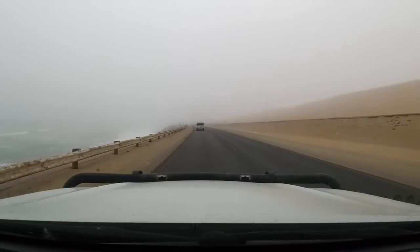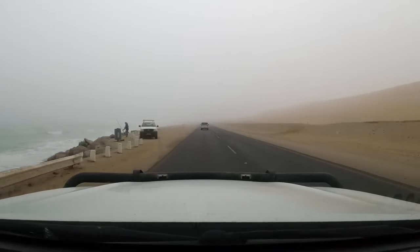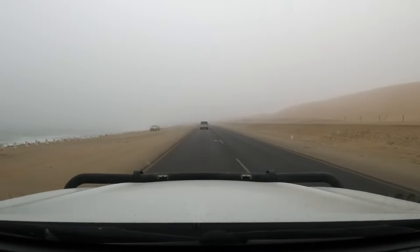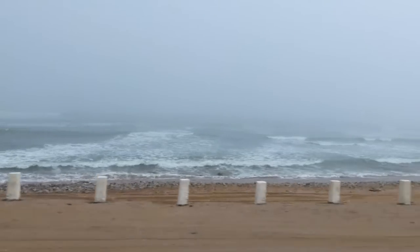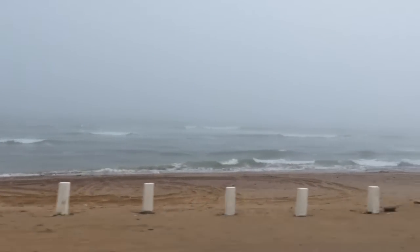You'll notice a lot of fog rolling in from the sea. This is because of the freezing cold Benguela current that comes up from Antarctica and makes landfall here, cooling the air down. When the cold air meets the hot desert dunes, the fog forms and blankets everything, and this is actually what allows animals like the gemsbok to survive. It's the only way they can get water.